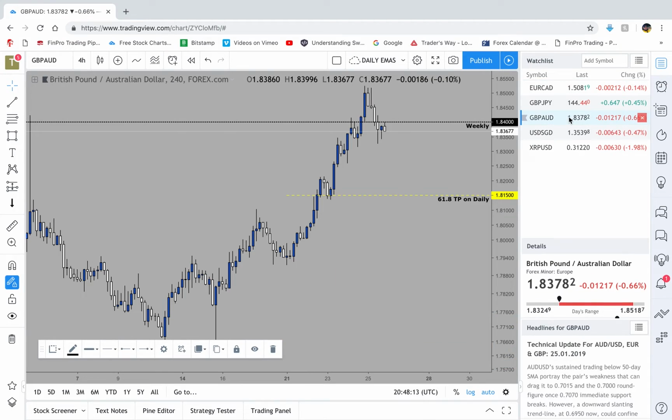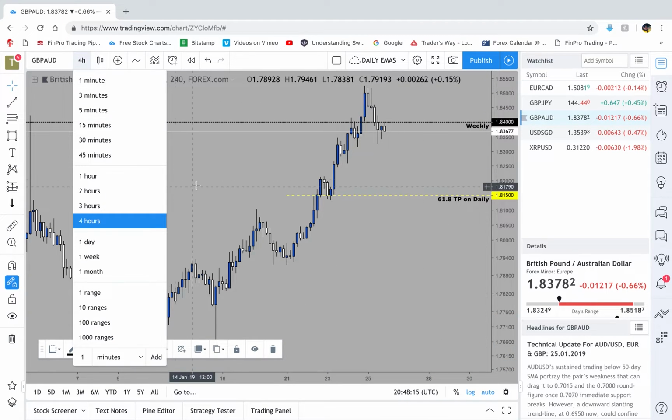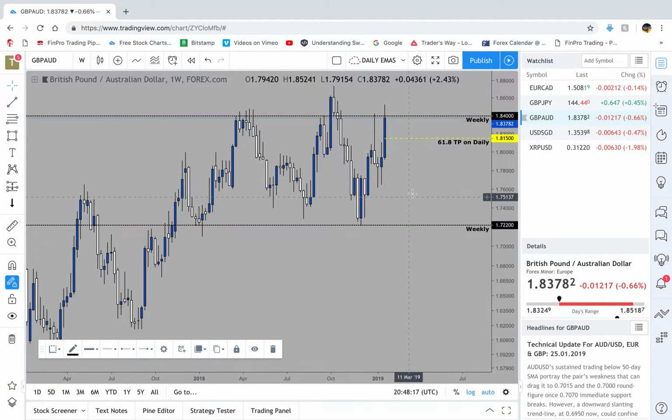All right, so Great British Pound AUD. If you trade Great British Pound, you've seen that it got extremely strong last week. I've seen a lot of people trying to short this pair and just getting murdered, just getting killed. So I actually stayed away from the Great British Pound pairs. I missed my move on GJ last week, and that was pretty much it.